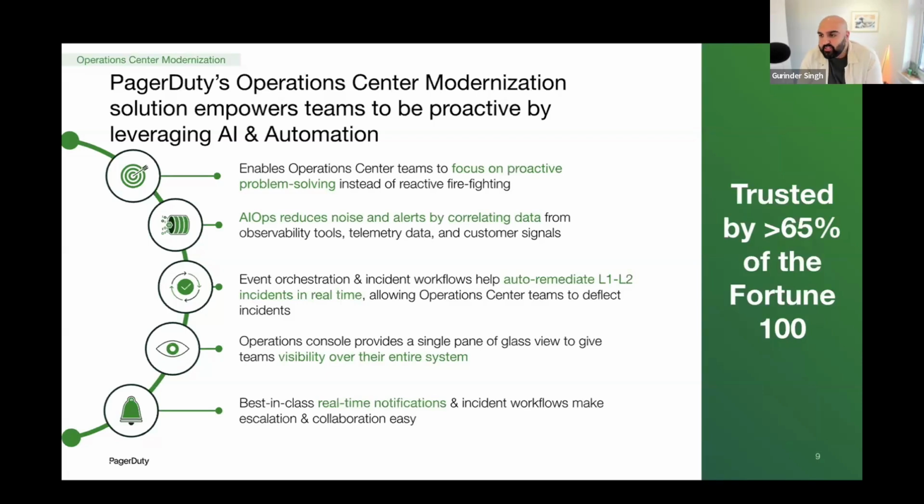And then, as PagerDuty has traditionally been known for, the leader in real-time notifications. When there is a problem, how do we notify the right team at the right time as quickly as possible? That's PagerDuty's bread and butter there. And the solution is a trusted solution used by over 60%, 65% of the Fortune 100. And we'll cover some customer examples later on today.